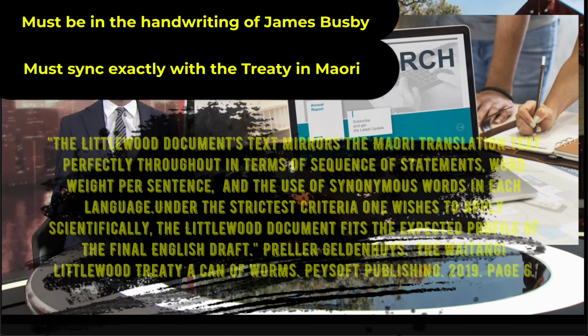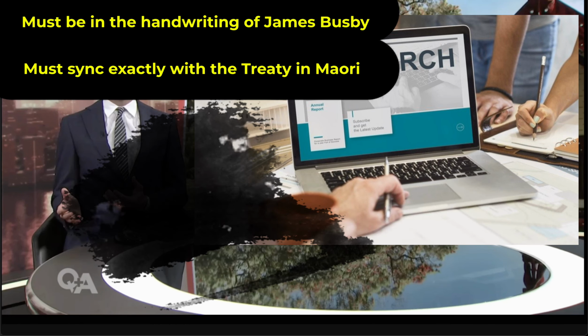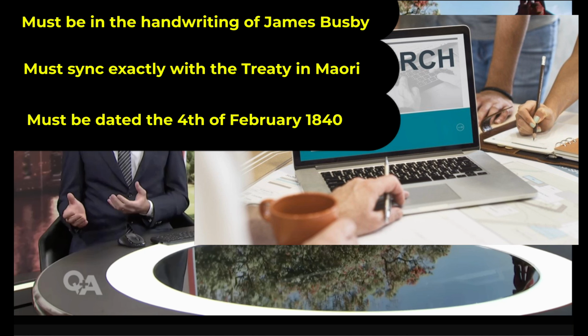As one historian put it, quote, the Littlewood document's text mirrors the Maori translation perfectly throughout in terms of sequence of statements, word weight per sentence, and the use of synonymous words in each language. Under the strictest criteria one wishes to apply scientifically, the Littlewood document fits the expected profile of the final English draft. Wow, that's pretty clear, isn't it? The third criteria that you'd be looking for, it would have to be dated the 4th of February. Since this was the date, we know for certain that the translation from English to Maori was executed. Remember that? It was given by Hobson to Henry Williams at 4 o'clock on the 4th.